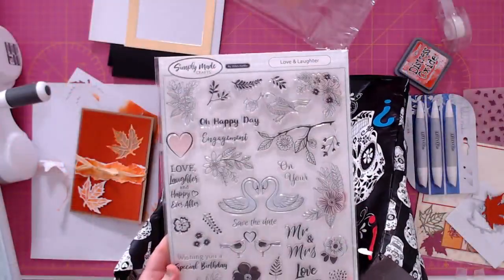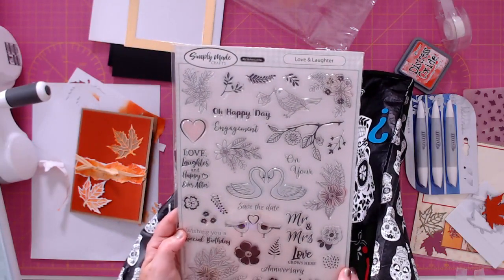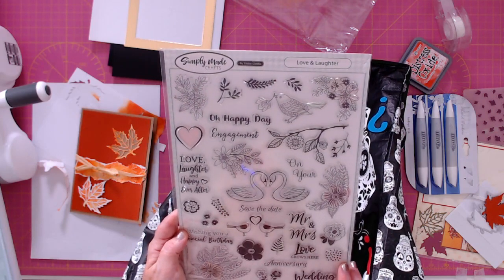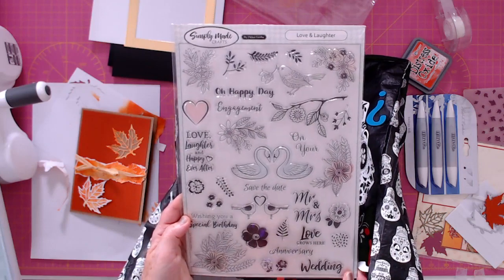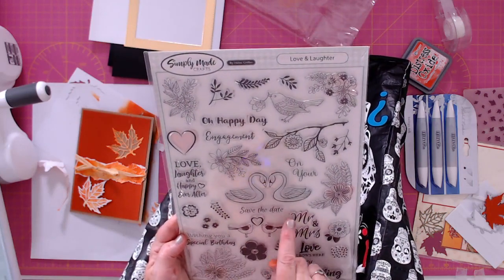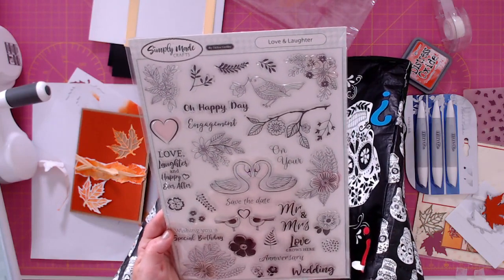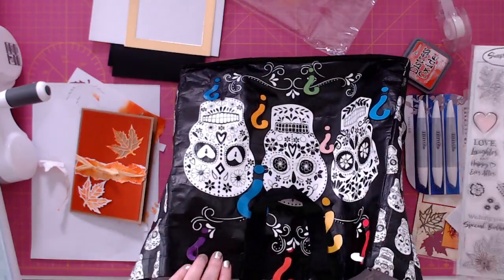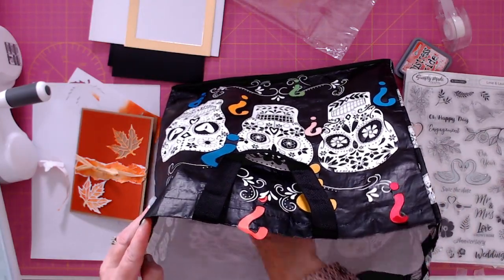Oh, what's this? Simply Made Crafts. I've seen this on the website. Have you? Yeah, I nearly treated myself to this last time. I've actually got that one at home. It's that really nice one, yes. It's love and laughter, so there's lots on there. Weddings, anniversaries, save the date, engagement. So Mr. and Mrs. Yes, so there's quite a lot on there. I absolutely love the florals on that particular one. Very pretty. I love this sort of sketchy thing.